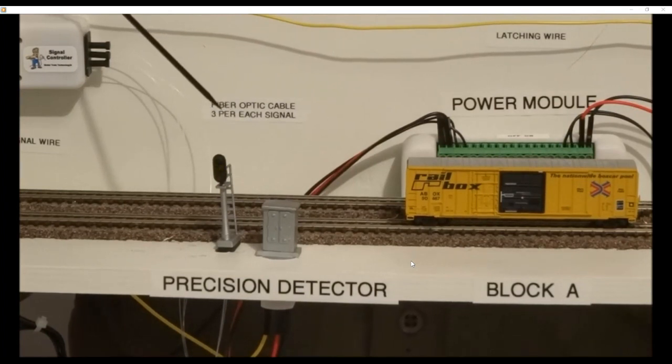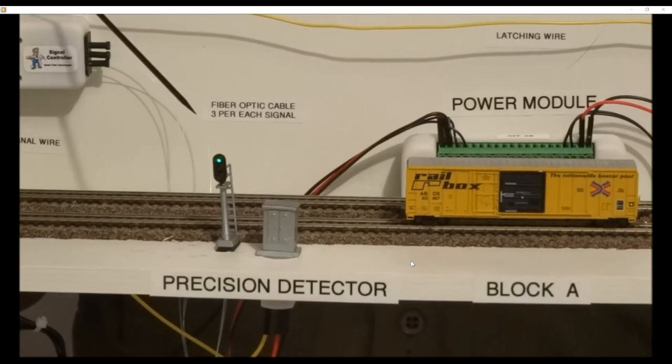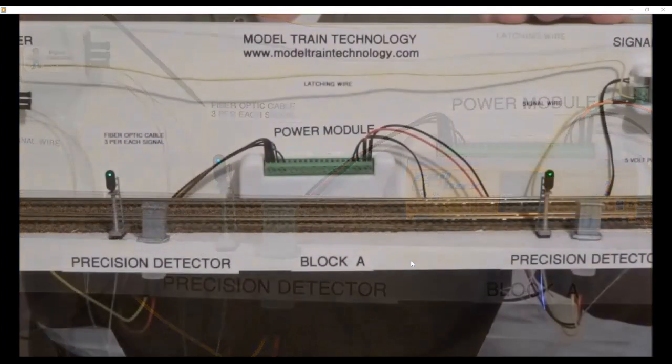I have chosen on this signal to include the flashing yellow cycle because it is prototypical on the BNSF. The length of each cycle can be extended to up to 60 seconds.